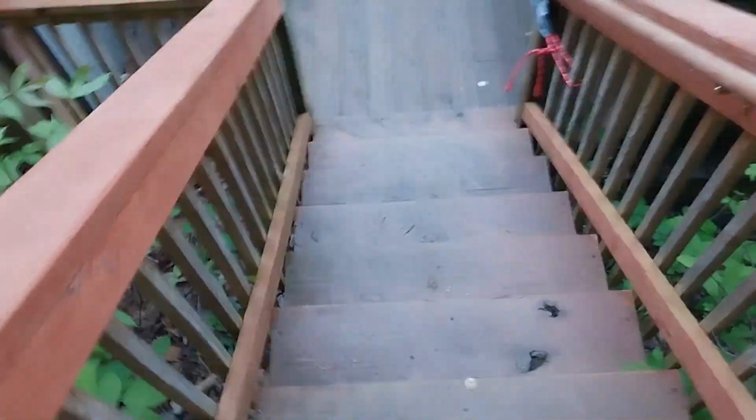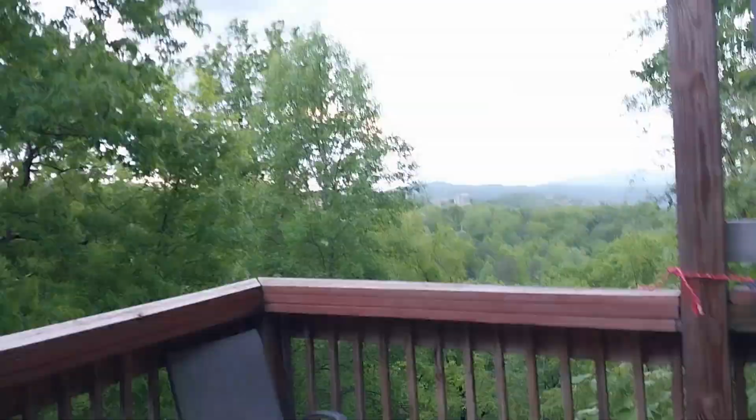Down there, I guarantee it's right there. Shh. Burrs. Noodles. I like this. Doggy food. Make sure not to fall, guys.